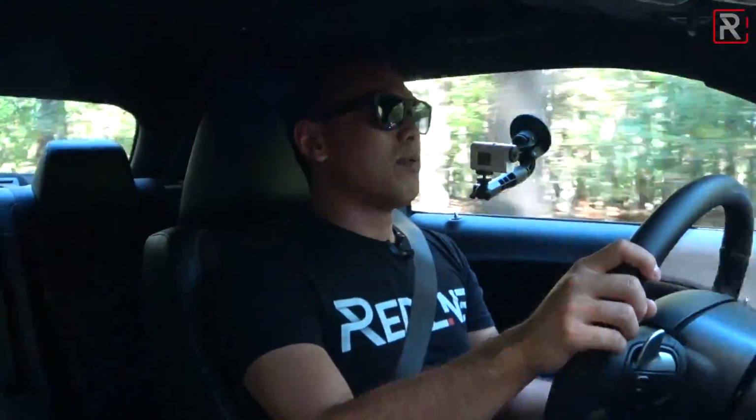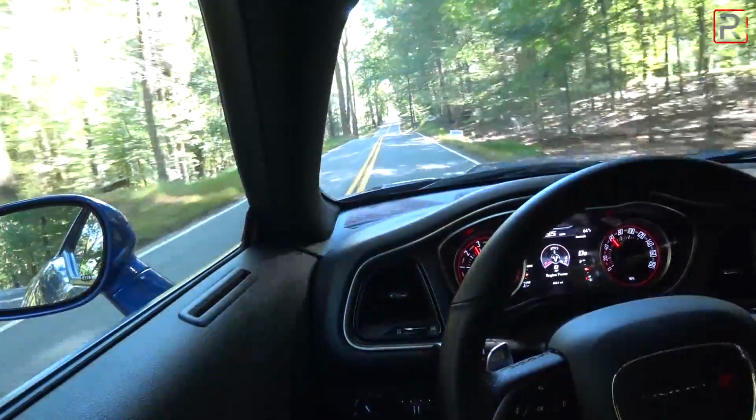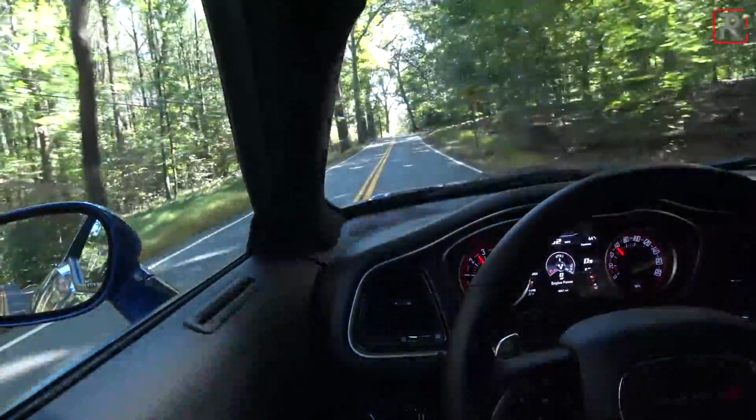Listen to the way that thing sounds when it shifts. Oh, my God, I could never get tired of that noise. That is such a great noise and really such a balanced car. For the amount of power, for the way it puts down the power with the new wide body and the stickier tires, I'm impressed. This Scat Pack is much more impressive versus the last model. It's definitely worth the $6,000 to add the wide body with the stickier tires.